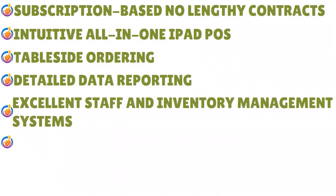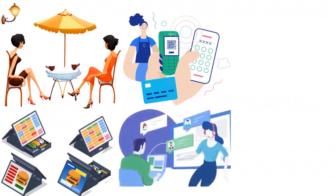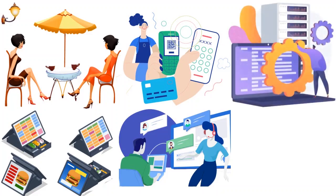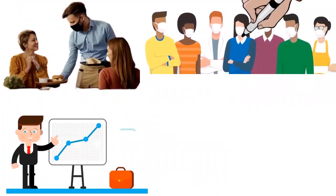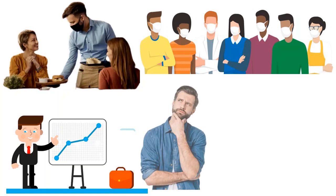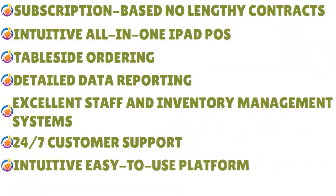Fantastic. We love the fact that they have 24/7 customer support. As I said before, they have 24/7 customer support, but there have been lapses in the last few years. Gradually, Touch Bistro is fixing that state of things, but there were problems, especially during the COVID era, and so it is what it is. Overall, I want you to think about the fact that Touch Bistro is intuitive, easy to use, with no lengthy contract, all-in-one, and that's just fantastic.